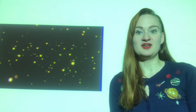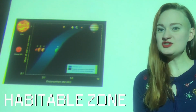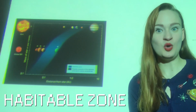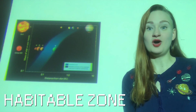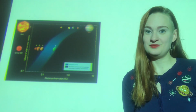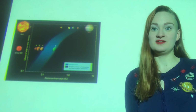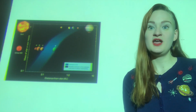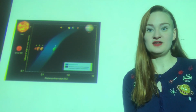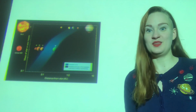And this is based on something called a habitable zone, or the Goldilocks zone, where it's not too hot and it's not too cold. A very special planet is right in the middle of the habitable zone of our solar system. It's Earth, where we live. It has all the different things that we need to survive, and it's also exactly the right temperature. It's not too hot and it's not too cold, just like the soup or the bed that Goldilocks picked in the story of Goldilocks and the Three Bears.